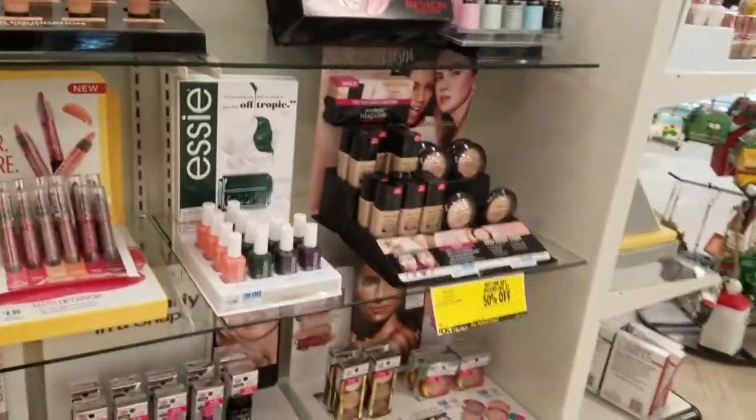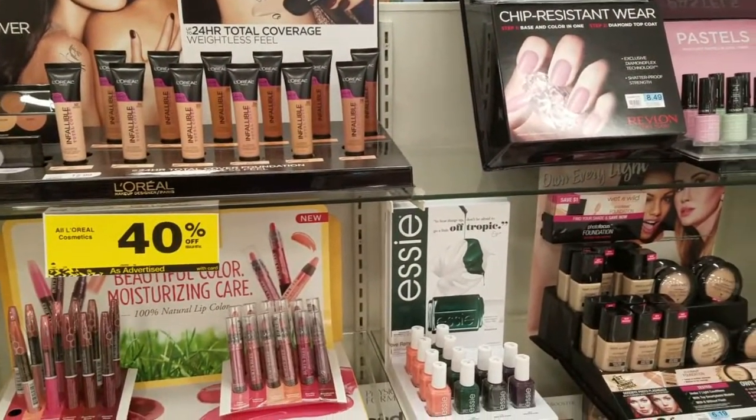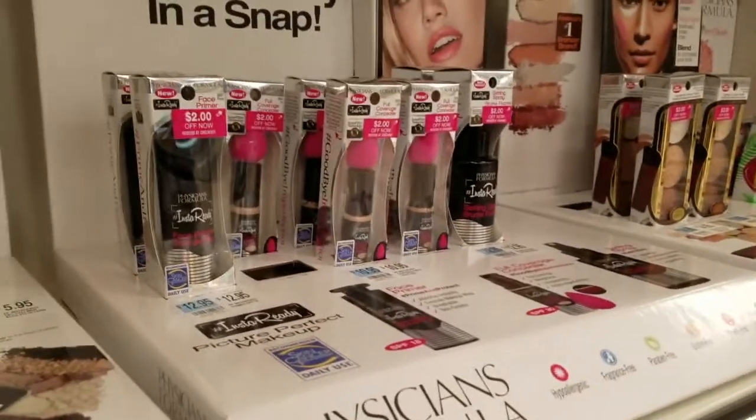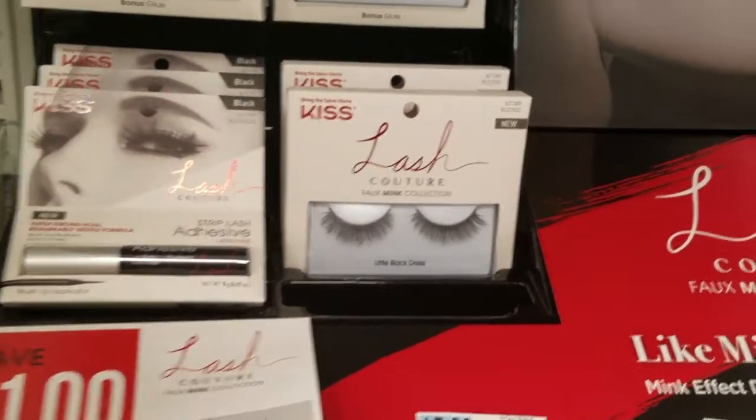Okay guys, I'm here at the drugstore, so I'm gonna run inside and grab some stuff. I'm gonna try to take you with me, but I don't know what I can and cannot do in a store with video camera footage. So we're gonna try, I guess. I'm contemplating between the Wet n Wild foundation or the L'Oreal foundation. Picked up the Physicians Formula full coverage concealer. I heard it was really good. So check out these new fake mink lashes from Kiss. Look how pretty these are.